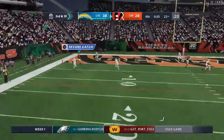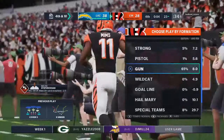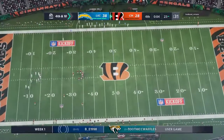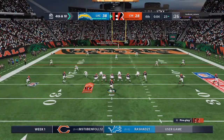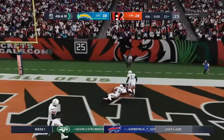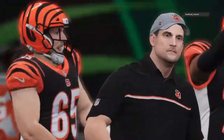Ryan will throw again. And that will be incomplete. 4 ticks left here on the clock. Intended for Denzel Mims. Incomplete. Results in a 4th down. And they're indeed going to go for it here on 4th down. So trailing here in the last quarter. Let's see how this plays out. Going for it all. And this is intercepted. And that should do it. Picked off by Darqueze Dennard. So this one's over. It's in the win column for the LA Chargers.